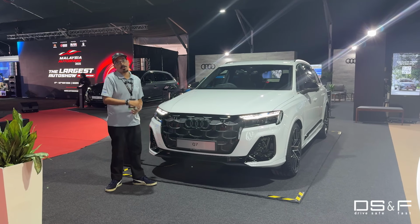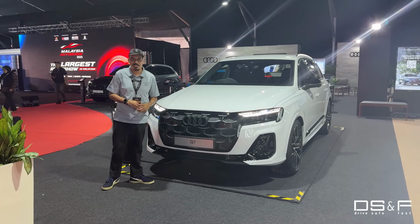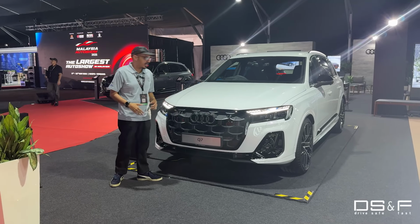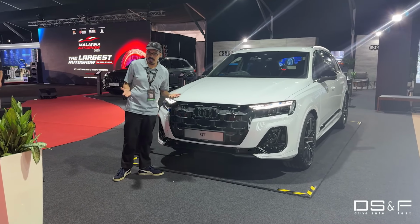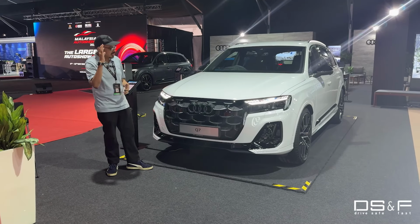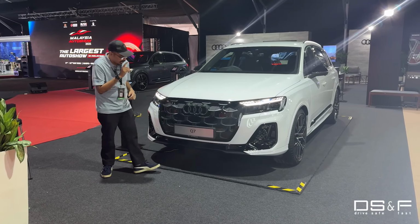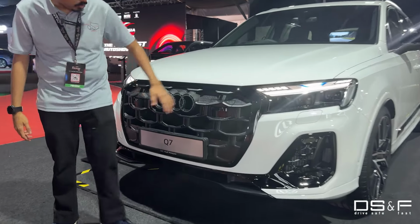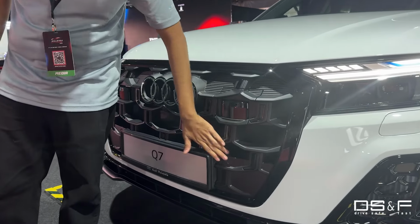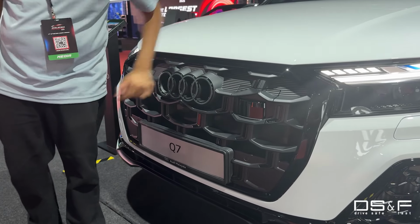So here at the Malaysian Autoshow 2025, Audi, yes, Audi has just launched the all-new Q7. This is one of the most high-end SUVs in its range. Of course, it's not as high-end as the Q8, but it is definitely one of the most stylish SUVs in the range. And I'll prove it to you, because not only do you have these massive four rings here, you have a nice textured gravelly pattern going on with the grille with sensors built in as well.